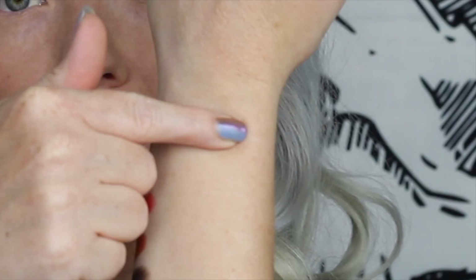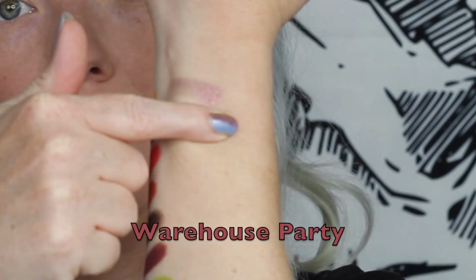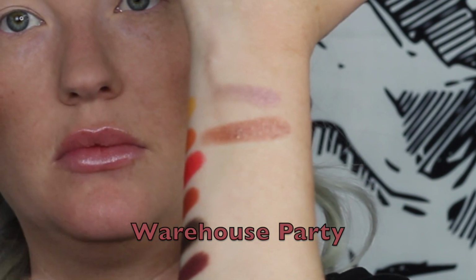Continuing on with the right side of the palette, first up we have Makeup Junkie, which is a metallic pinky mauve. Then we have Warehouse Party, which is a metallic taupey brown. Next up we have Popping Bottles, which is a color shifting shade with glitter in it. It changes from champagne to green.